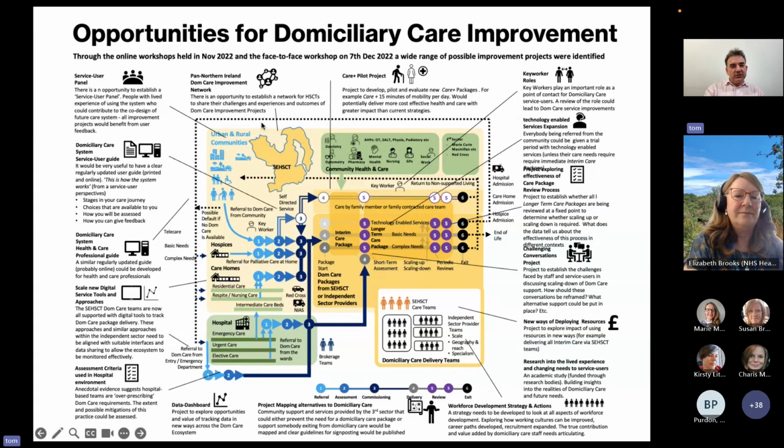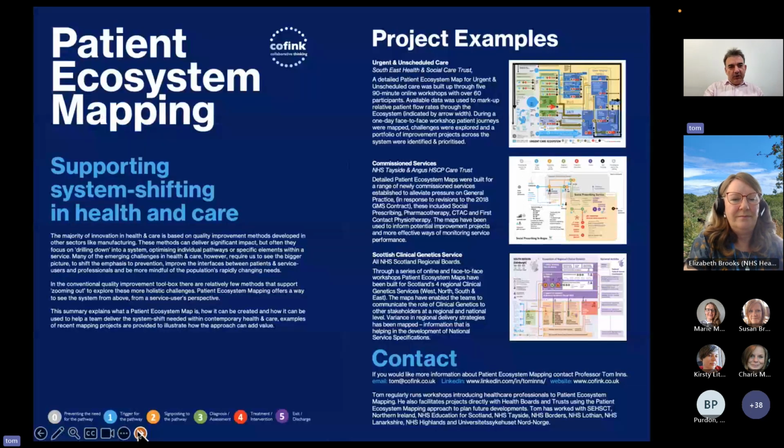So we go beyond just thinking about one individual project to thinking about the project portfolio using the approach. Okay, so there's little bits of information I've got about it. I'll take some questions in a moment.